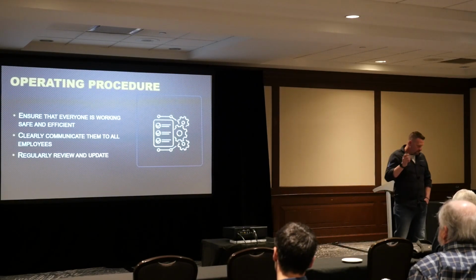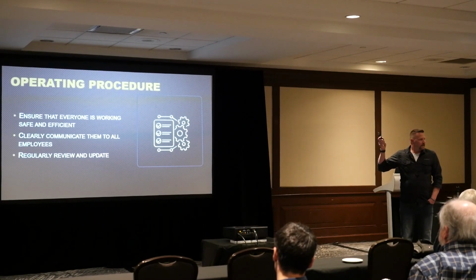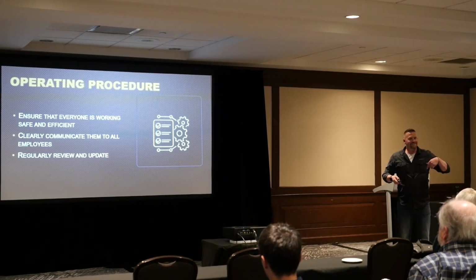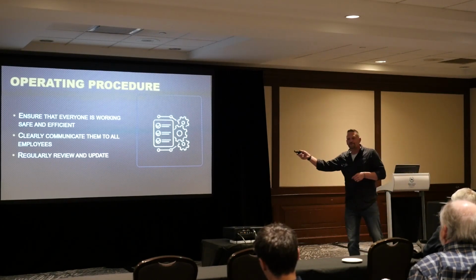Operating procedures. We were talking about this earlier. Everybody's familiar with the telephone game, right? Right now, if I was to tell you something, you pass it on, by the time it came back to me, it'd be totally different. If you don't have a standing operating procedure, that's how the operation of that machine is going to be in a year. You're going to train your first person on it.